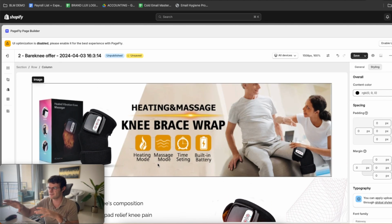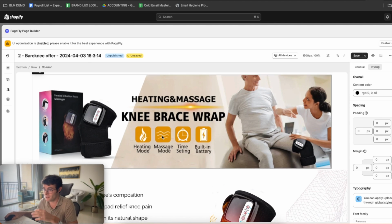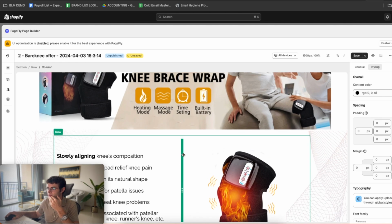And by the way, this is not the best of the best. Once again, bear with me. It's just an example. But having them increases the perceived value of the product, and you can charge more. And by the way, this is what the client used a while back, so it's actually the same landing page.